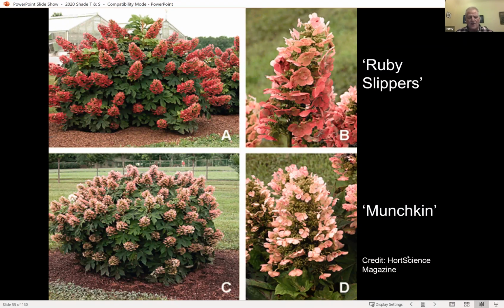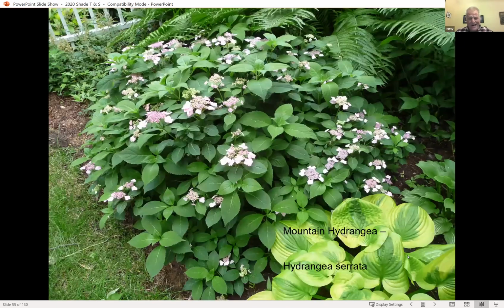There's another one now called Munchkin. It's supposed to be a little smaller. Did not look as good in the pictures. Ruby Slippers is the one I'd plant, but hey, I'd plant them both. Why not?